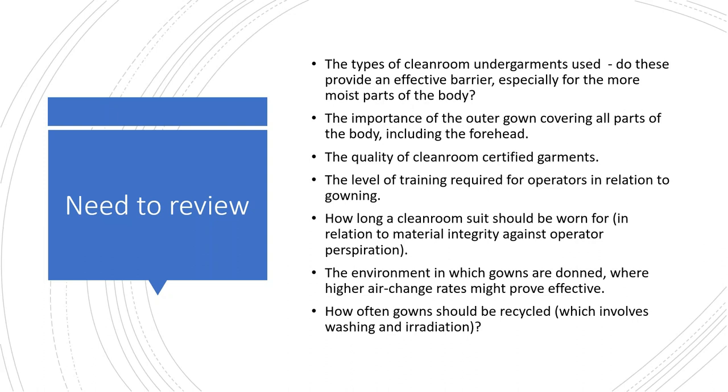We need to ensure that the undergarments have the same level of quality checks and are certified to the same level as overgarments. We need to ensure that the level of training required for operators in relation to gowning and the way that gowning is conducted is mapped out. I'll say more about that later on. There needs to be limits on how long a clean room suit should be worn for, and this is particularly important in relation to material integrity as against operator perspiration. So a suit cannot be worn indefinitely.